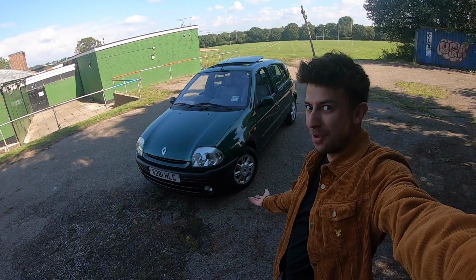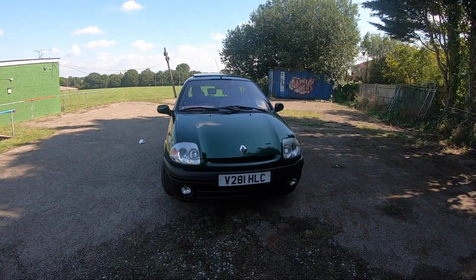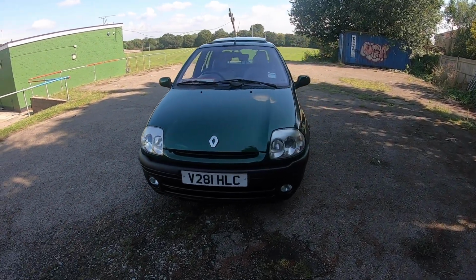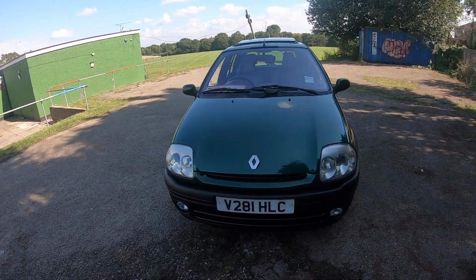Well, here it is. Was it worth getting up at 6 AM this morning after a little too much wine last night and suffering a lot of public transport, a plane? Yes, it was. Here it is. 1999 Renault Clio 1.6 Initiale automatic in Goodwood green with dune leather.